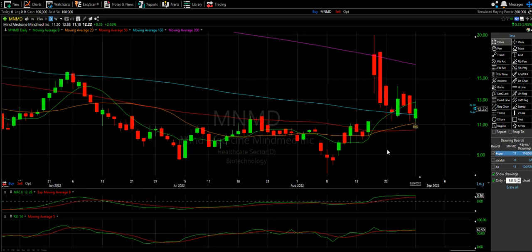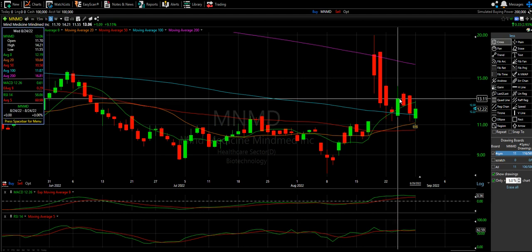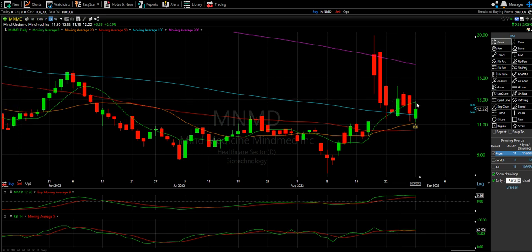Again, a pretty hard fall to say the least. Personally, I would want to get in here after a break of 1311. The break of 1311 gets us over the 8 and really breaks the last big green candle in the last week and a half of trading, right? The very worst thing that could happen is obviously losing the 20 and the 50. I kind of like the fact that the RSI looks a little good. It looks like it kind of wants to be taking off. There's a little bit of a gap forming there, right?